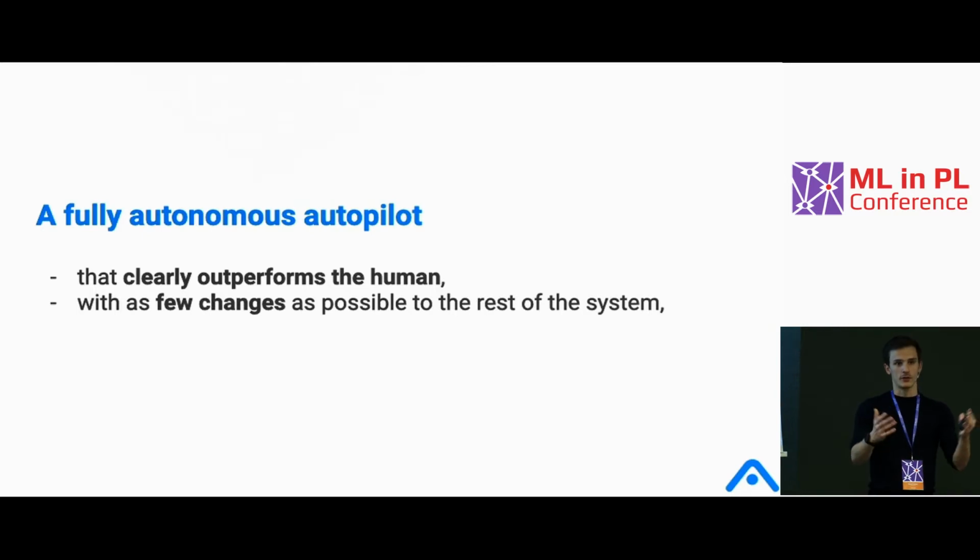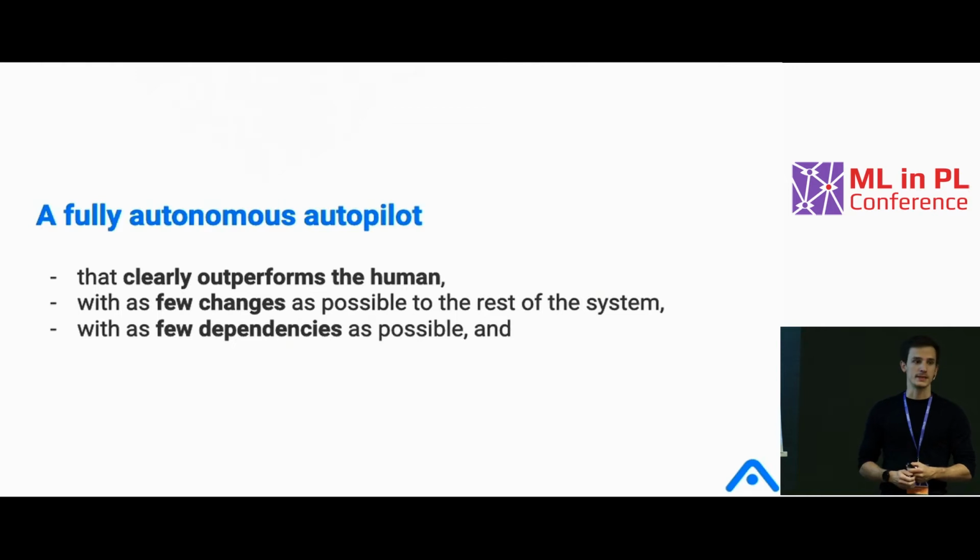If anyone has ever looked at aviation, we talk about this later, but it's super controlled and a very tightly integrated environment. So we want to make sure that we build this system with as few changes to the existing components as possible. And we look a bit at what that means throughout this talk. With as few dependencies as possible.